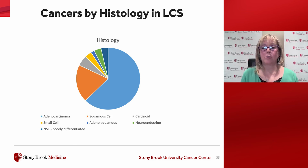This is the histology distribution. You can see that this histology also is quite similar to lung cancer histology overall, with the majority being adenocarcinoma. Second most common is squamous. And then we have all sorts of mixed adenosquamous, and we have some of our neuroendocrine tumors. And we actually have in our program, we diagnosed 2 small cells, and I'm extremely happy to tell you that they were both early stage small cells. And for those of us in the field and working with lung cancer, you know that it's a rare thing to find a very limited small cell.